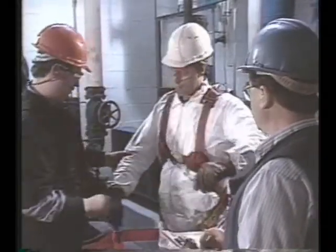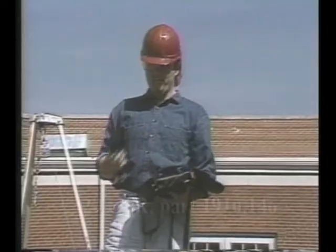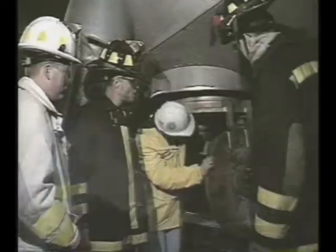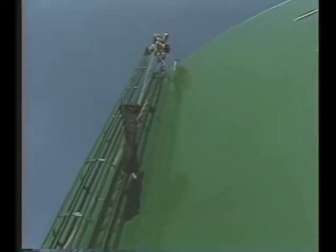Because of the dangers presented by confined spaces, the Occupational Safety and Health Administration created the permit-required confined space regulation. Confined spaces are spaces that are large enough for a person to enter, but access to the space is physically limited or restricted. They are large enough to work in, but are not designed for continuous use. Confined spaces can include tanks, vessels, storage bins, hoppers, vaults, and pits.